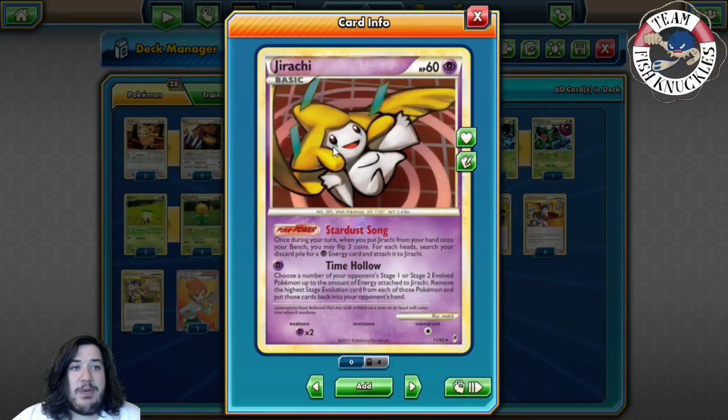Once during your turn, when you put Jirachi from your hand onto your bench, you may flip 3 coins. For each head, search your discard pile for a Psychic Energy and attach it to Jirachi. So you can automatically put a Psychic Energy on this guy, or as many as heads as you flip. So if you flip 3 heads, you can search your discard pile for Psychic Energy and attach 3 Psychic Energies to Jirachi.